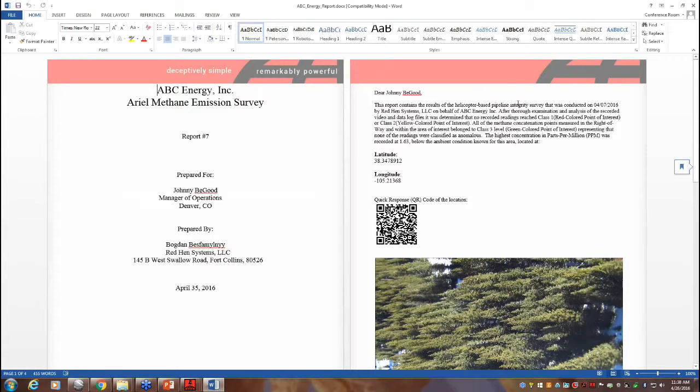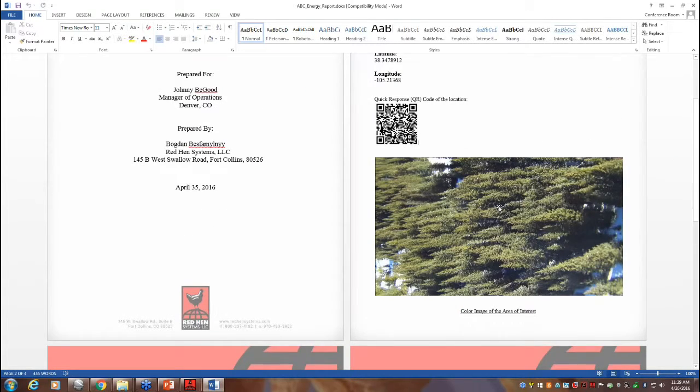We classify our points and concentration readings based on three different classes: 1, 2, and 3. Class 1 is your high concentration reading, in the order of, depending, 500 or so. 2 and 3 are lesser than that. 3 is more or less when you've got nothing going on, where you have pretty much nothing but ambient concentration readings. So in this case, we can identify that PPM was at 1.63. We specifically pinpoint where that emission came from in terms of lat and long, so the operator can look it up on the map or use the QR code capability to send that information to the ground crew so they can address the problem.